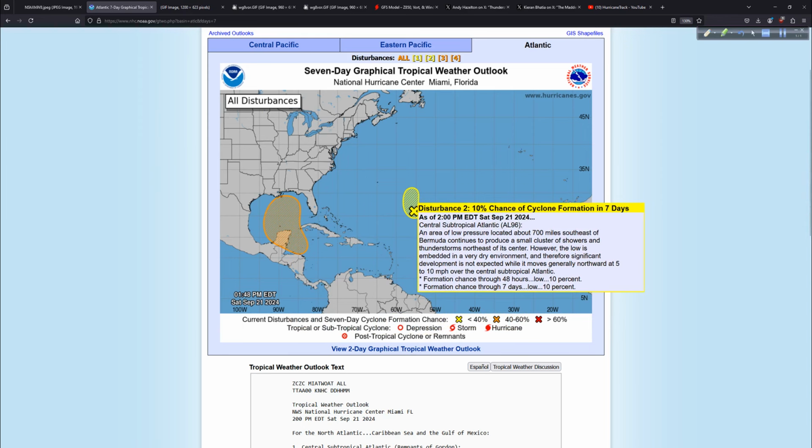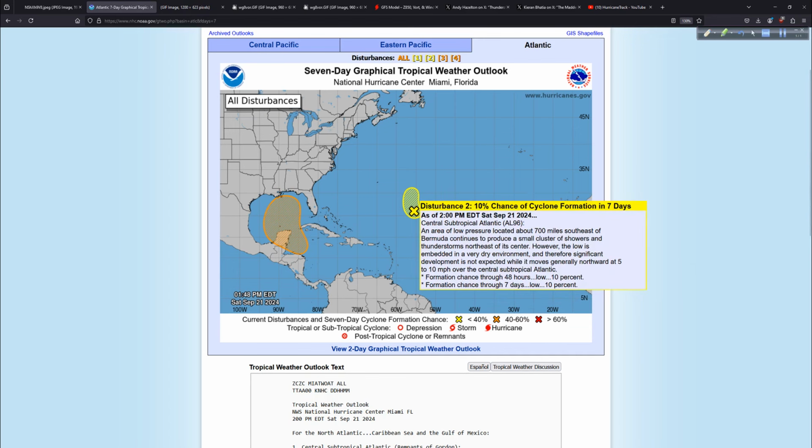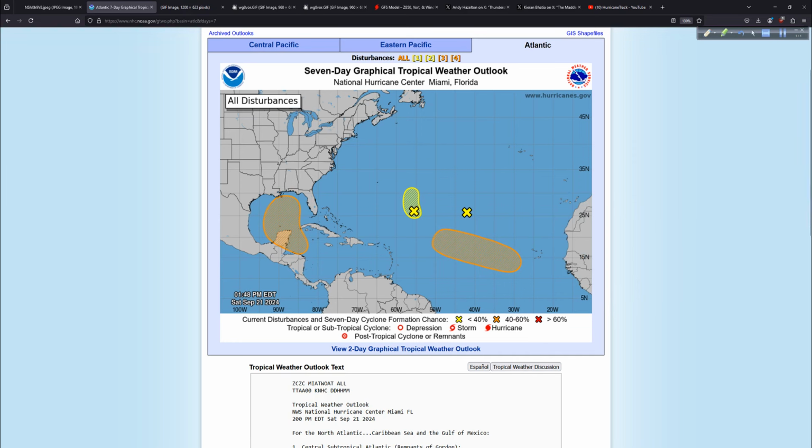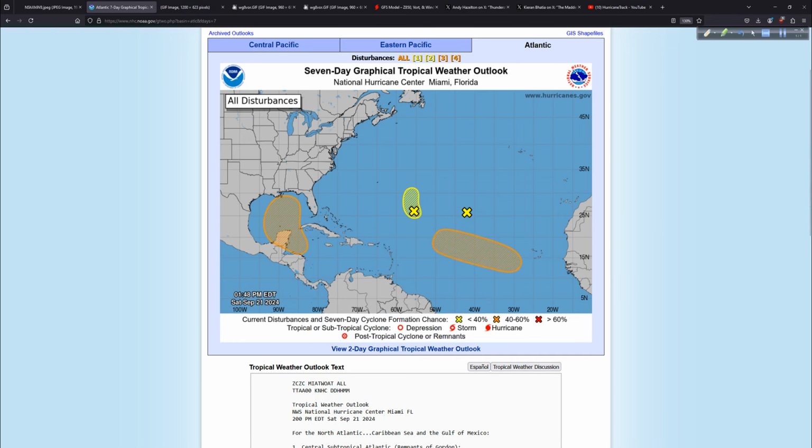This is 96L. This is the leftovers of what was Gordon at one point. This is the one that's really interesting. I'll show it to you in a minute on satellite. This one's going to eventually be 97L, and this is part of that Central American gyre setup. A lot of heavy rain with it already, and a very complex pattern overall. And again, that's just going to be something we watch. We'll certainly delve into this more.